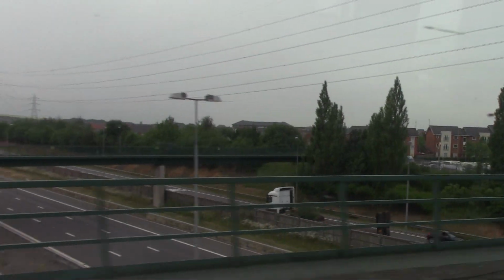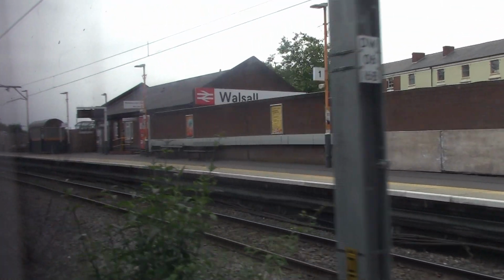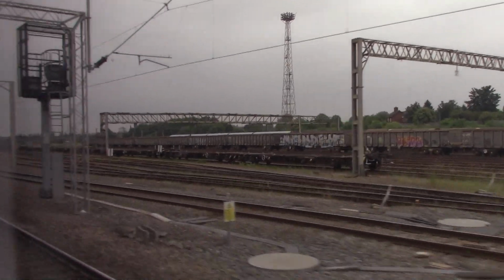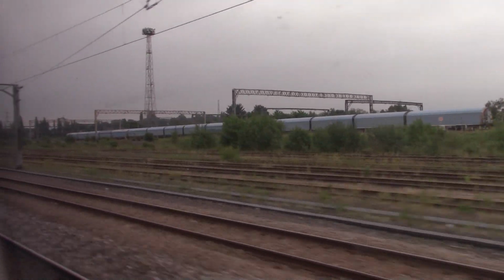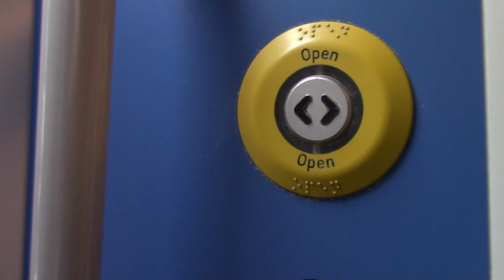After crossing over the M6 Toll, we soon depart Warsaw Station and do not stop at this location as planned. Before we pass through Bescot Yard and just see wagons, but further down the yard we do see a locomotive, a DB Cargo Class 66, 66056. Just the one loco. Anyway, we're now getting off the train at Birmingham New Street.